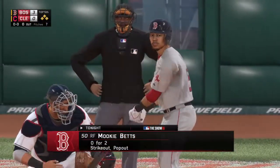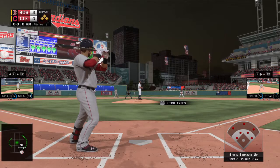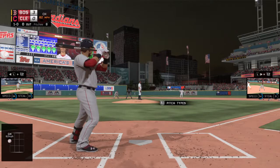Mookie Betts will stand in. He struck out and popped out in 2 trips. Well, not a great start at the plate. We'll see if he can get something to drive right here. And they'll start things out with a changeup here, but this is a bit too tight. It's ball 1.